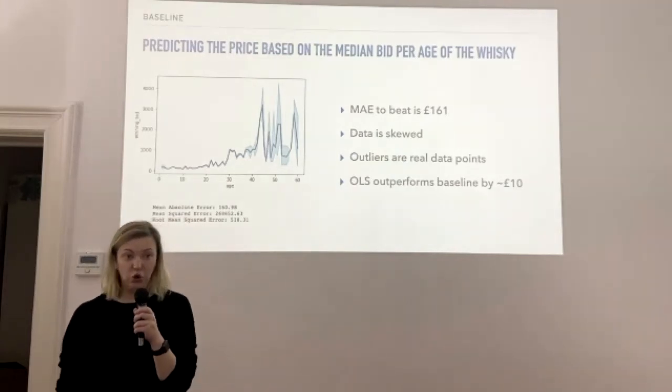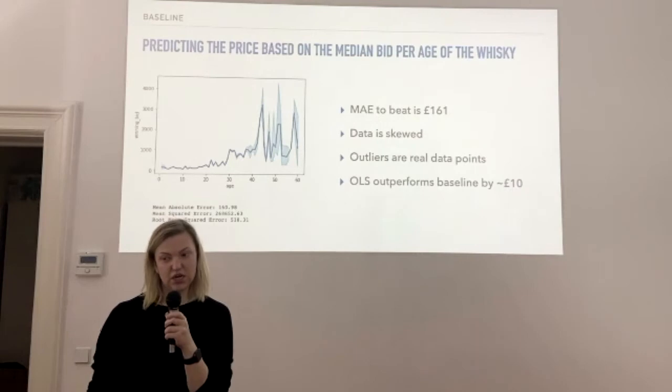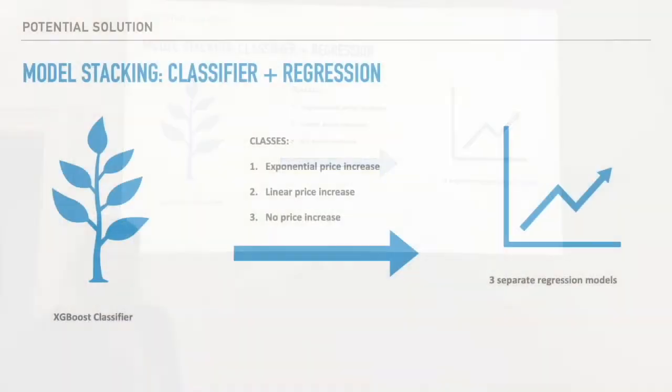Ordinary least squares could outperform the baseline, but only by roughly £10, which again is not ideal. If you think about it, if my younger bottles in general cost around £100, then this mean absolute error is pretty bad. So I thought that I could maybe solve this by stacking my models, starting with a classifier, and for that I chose XGBoost after a couple of tests with other tree-based methods.